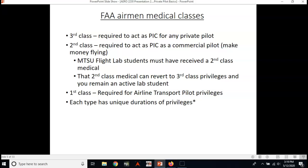MTSU Flight Lab students are required to have at least a second-class medical initially. The second-class medical can revert to third-class privileges, and the student can still remain an active lab student. Finally, the first-class medical is required for airline transport pilot privileges. An Airline Transport Pilot Certificate, or ATP certificate, is required to act as an airline pilot. So if your goal after you graduate from MTSU is to work as an airline pilot, you may want to consider getting a first-class medical to make sure that you qualify.